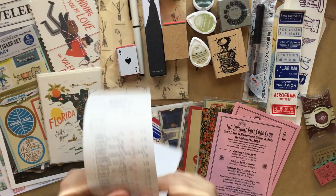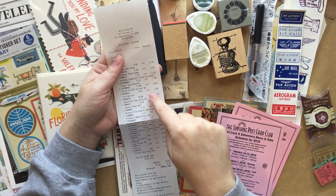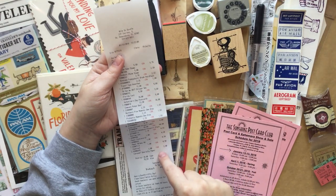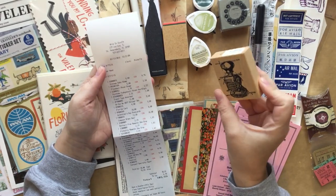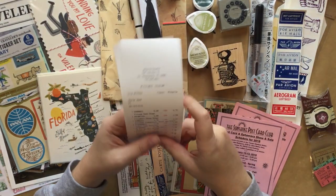Oh, here's the receipt, and you can see all of the red. So 50, 50, 20, 20, 20, all the way down, and then 50 for the rest. So this stamp was like $2, $2.50. You can't beat that. So yeah.